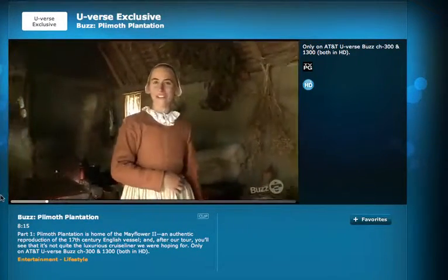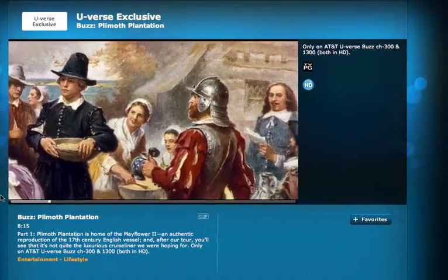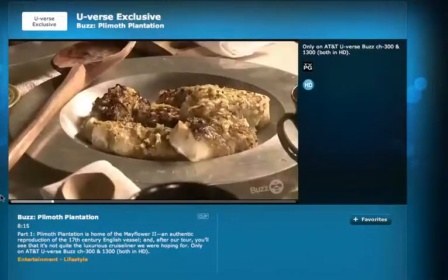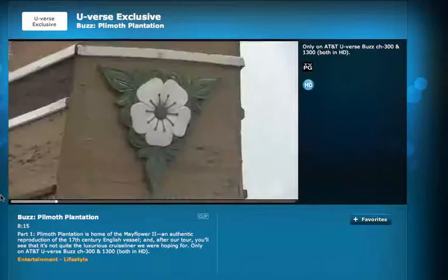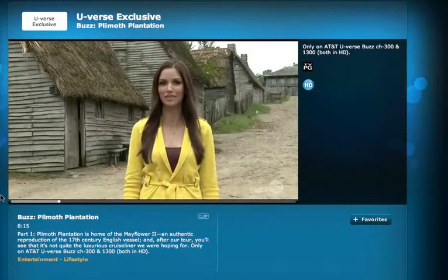This settlement played an important role in the first Thanksgiving, where European settlers and Native Americans came together to give thanks for a plentiful harvest and to stuff their faces with yummy food. The plantation is incredibly accurate in its reenactment of the colony. It's even got its own Mayflower ship. Now, come on, it doesn't get much better than that.